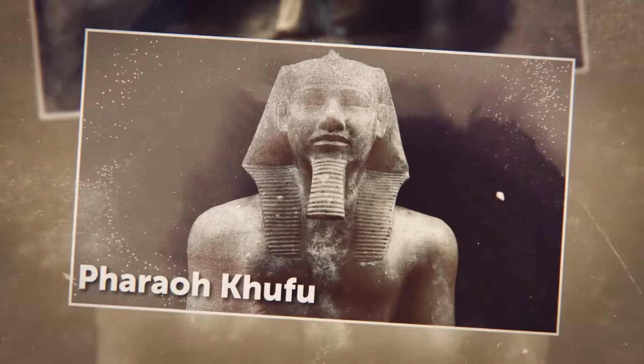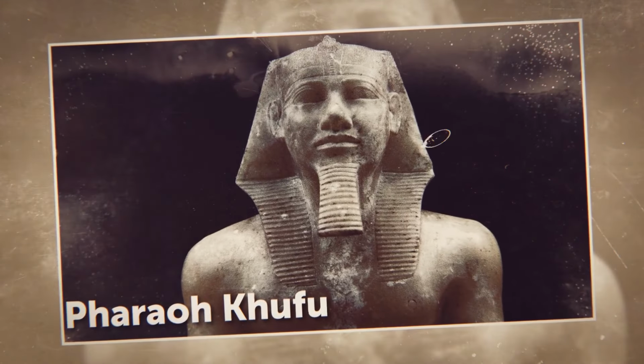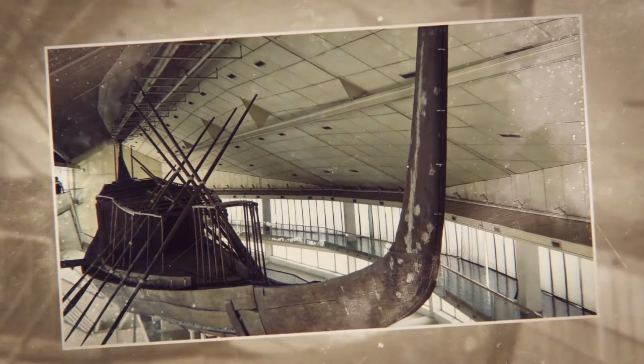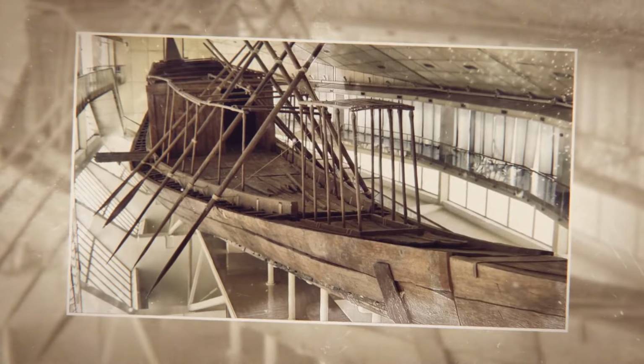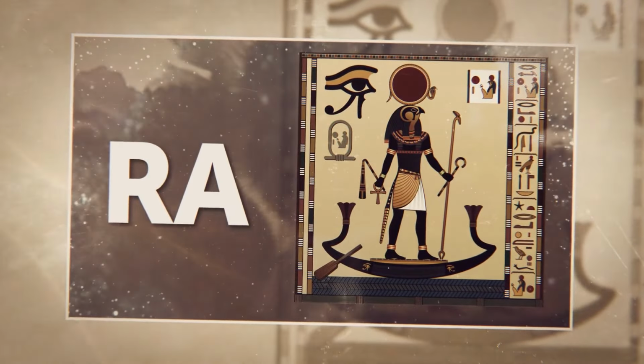Pharaoh Khufu even had a fully fledged boat in his pyramid. Archaeologists uncovered more than 1,200 pieces of a giant boat near the Great Pyramid at Giza. They reassembled the boat, and it's a whopping 144 feet long. It's most likely a solar boat, which was designed to carry the resurrected king with the deity Ra.